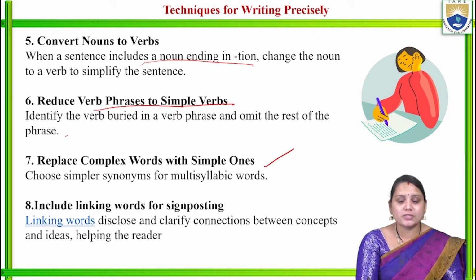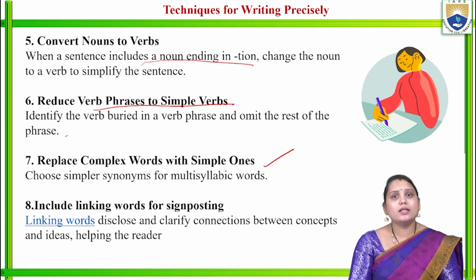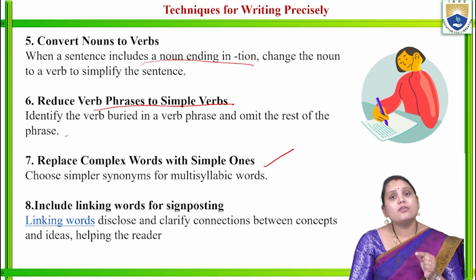Next, replace complex words with simple ones. Don't generate complexity in your work. Try to be simple so that the reader understands your tone, your seriousness and your attention towards their interest. Therefore, the reader will try to understand the concept, not the complex words. If you use more complex words, he will not have the interest to read because he finds it tough. So try to use words which are simple, formal and specific.